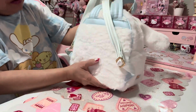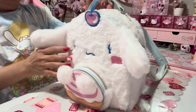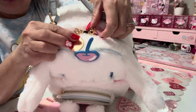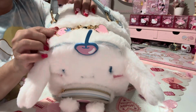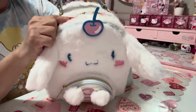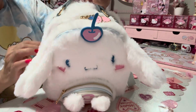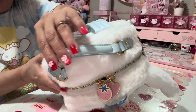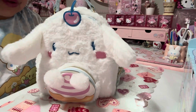Yep, so soft. And they have a side pocket, left and right. And then this is a zipper. And they already have charms, so you don't have to put charms on if you don't want to. But for me, I don't need it because it's really pretty. They have a strawberry and cherry and gold hardware, so it's cute. And the handle is baby blue right here, baby blue like cinnamon. Okay guys, I want to open this. I'm so excited to share with you.